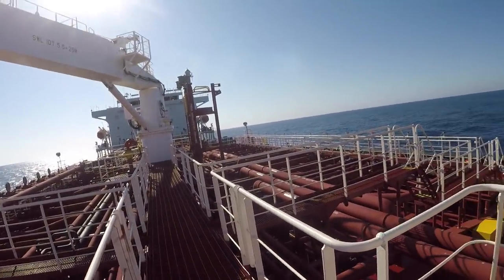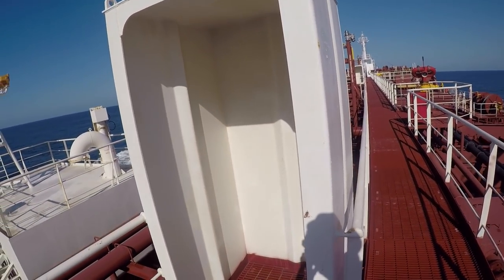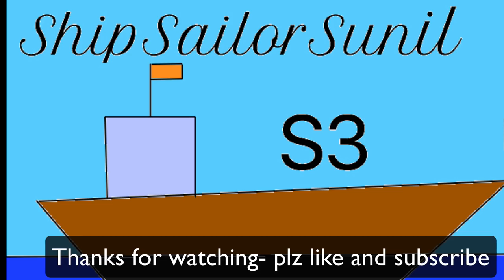This here is called the weather shelter. In case of bad weather, if somebody is walking forward, he can always come inside and stay here for a while.